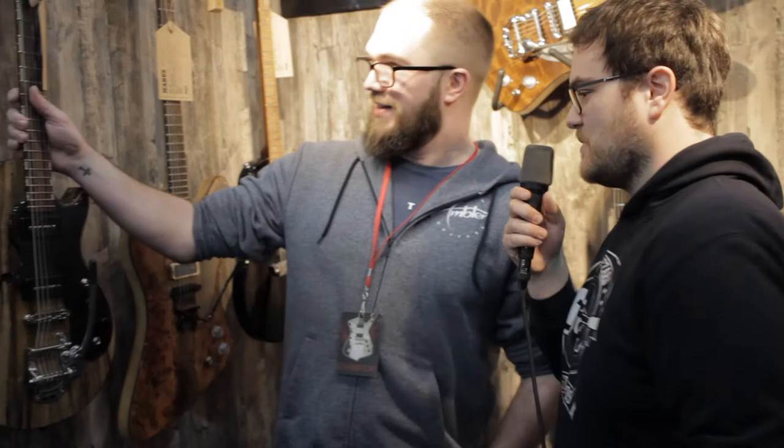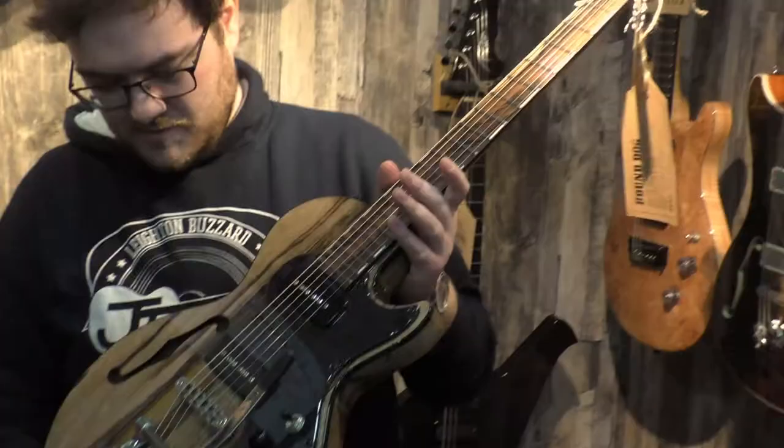Any other favourites? I've been eyeing up this one. Yeah, this is one of my Hound Dog models. Again, I've just finished this for the show this weekend.